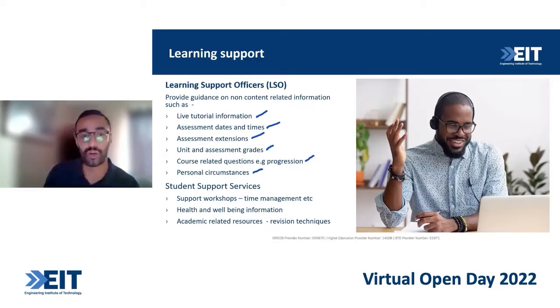We do also offer some student support services. Our student support team hold support workshops every couple of weeks during a study period. They include non-course related things, for example, time management and stress management, those sorts of things, which are really important when it comes to studying in conjunction with working.